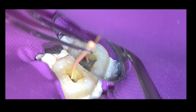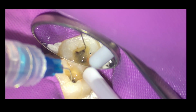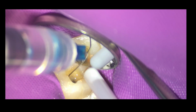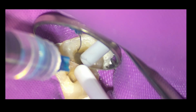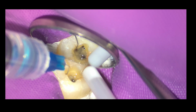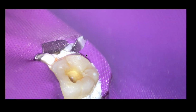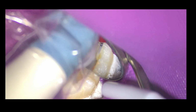So after manual dynamic activation of all the canals, you can see now we're irrigating more. I'm using full strength sodium hypochlorite. I'm just irrigating like crazy. I'm going to do another rinse with 17% EDTA and then finish with my sodium hypochlorite. But today is really about getting rid of that calcium hydroxide, getting a little more machining with the WaveOne Gold. It's a 45.05, but then just irrigate the heck out of that. So more activation.